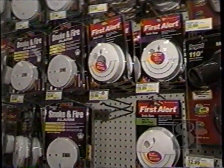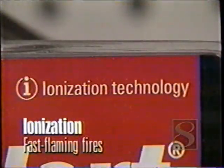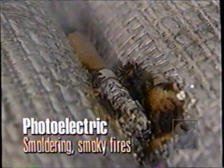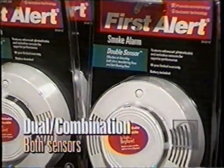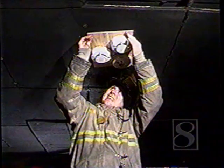So you have a smoke detector. That's important, but what kind is it? There are three types out there. Ionization is the most popular detector, and it's good for the most common type of fire, fast flaming fires. Photoelectric is best for smoldering, smoky fires. And there are dual detectors. They combine both types of sensors. It's as close to real-life conditions as you can get.